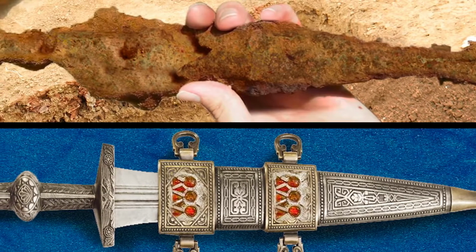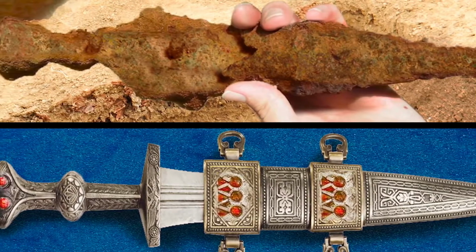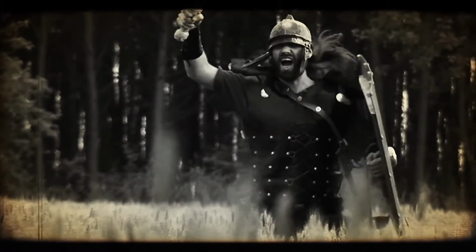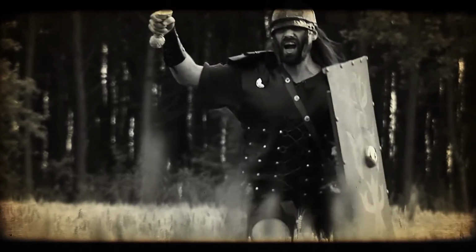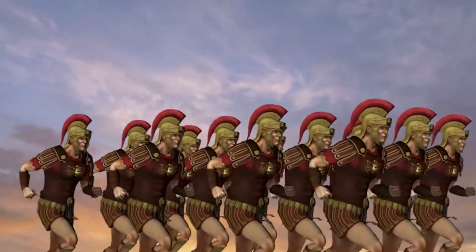The sword would have only been useful at close range, implying that it was most likely used as a last resort by its owner after all other available weapons failed to defeat the enemy. Despite the Roman military's long presence in the region, finds like this are uncommon. In fact, the dagger may be a one-of-a-kind finding.